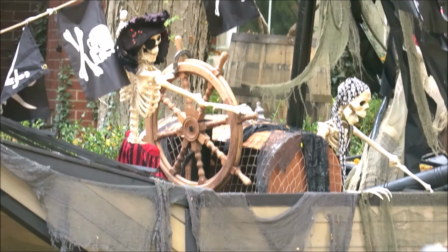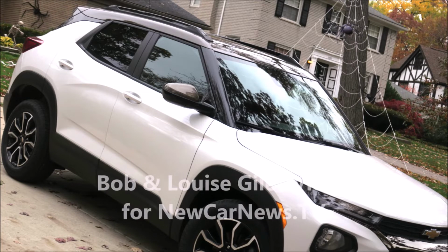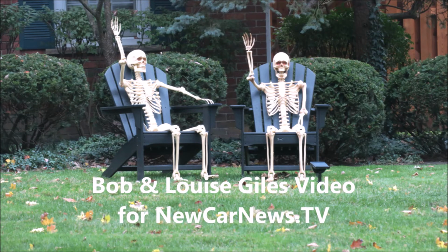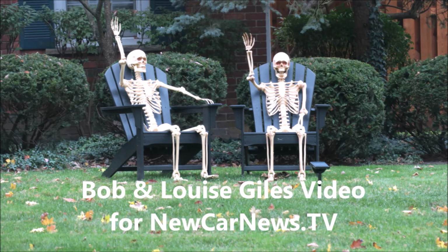So, not much to scare me, and much to like about the 2021 Chevy Trailblazer ACTIV. Hope this helps you, if you're in the market for a subcompact SUV like this new Trailblazer.